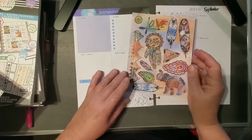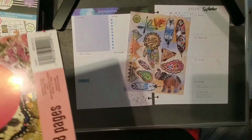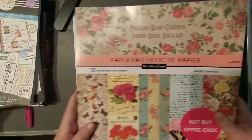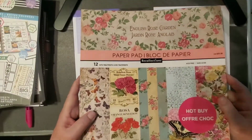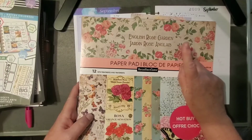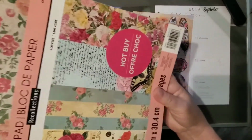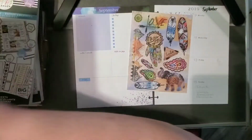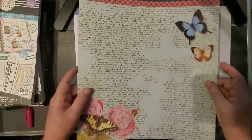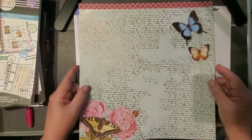And then I look for a piece of scrapbooking paper that I'm going to love with these stickers. I went through a couple of different paper pads and couldn't find one. Then I found this Recollections paper pad called English Rose Garden. It was a hot buy at Michael's, probably last year as well, maybe even the year before. And I found this page. I just love it.